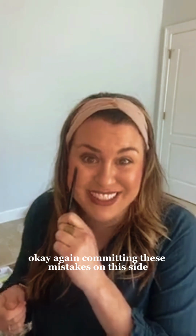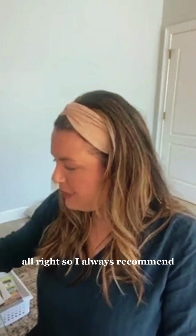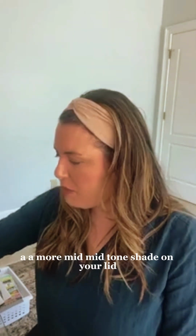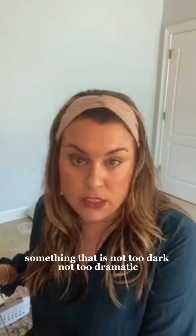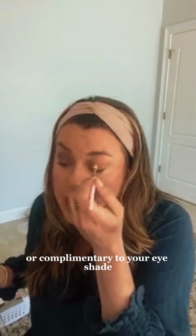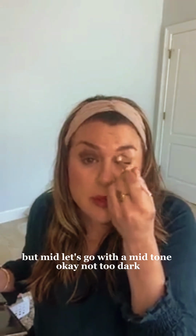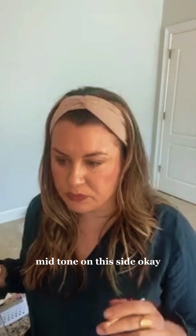Again, committing these mistakes on this side, and then we're gonna observe the difference. All right, so I always recommend putting a more mid-tone shade on your lid, something that is not too dark, not too dramatic, something neutral. I'm gonna do a neutral on this side, or complementary to your eye shade, but mid. Let's go with a mid-tone, okay? Not too dark. So dark lid on this side, mid-tone on this side.